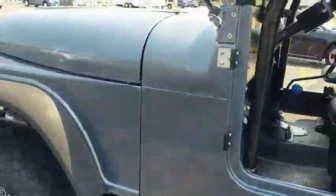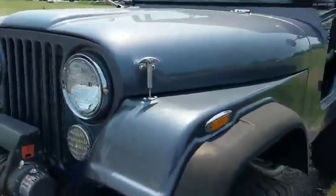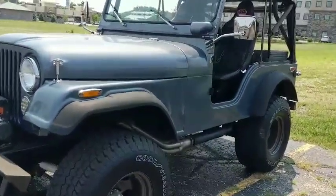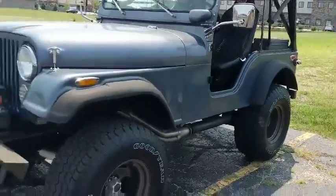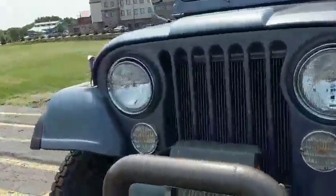If you're looking, and when I got it home, I was going to put the old style decals on it, since it's a 74, the Renegade decals, because I think they look cool and kind of make these Jeeps. I've got some people interested in it already.